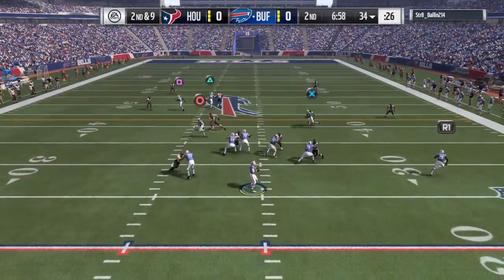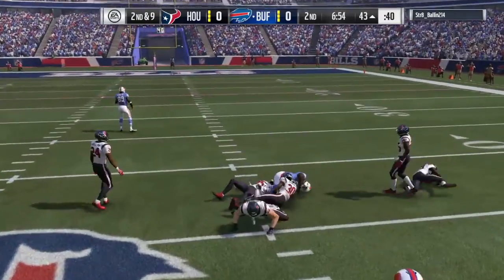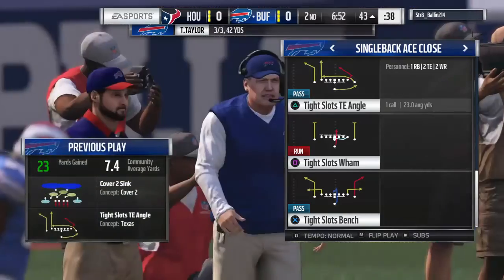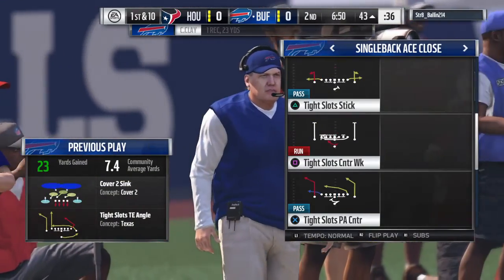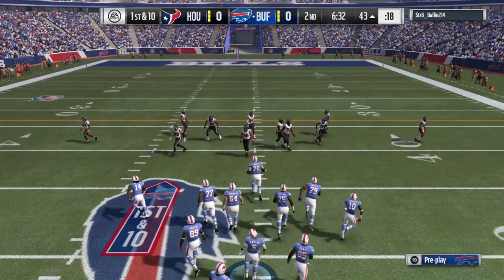Now Taylor to throw on second down. It's complete to his tight end, Charles Clay. And he's brought down after a good gain. 23 yards on the play. First down and 10 now for the offensive group.